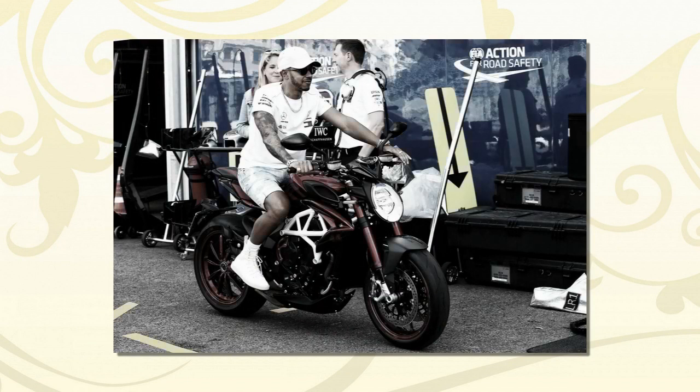Following the success of the special editions Dragster 800RR H44 and the F4 LH44, MV and Hamilton introduced last spring the Brute 800RR H44. The striking limited edition machine is fitted with a 3-cylinder 140 bhp engine, and Hamilton's creative talent was put to good use during the bike's design process.